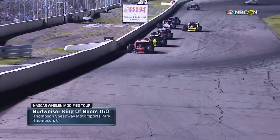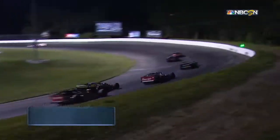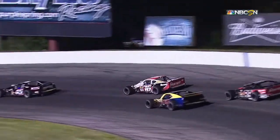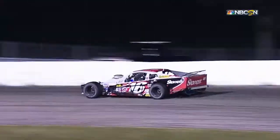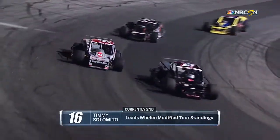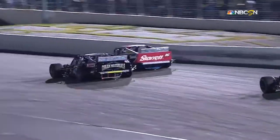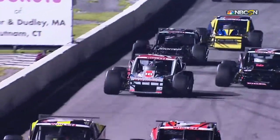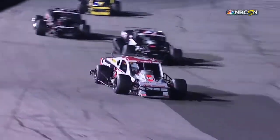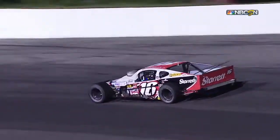Back here at Thompson Speedway Motorsports Park, Thompson, Connecticut. It's the Budweiser King of Beers 150 for the NASCAR Whelen Modified Tour. That's Timmy Solomito right there, the points leader. Not leading here tonight, but certainly in contention. Has a shot at it. Yeah, Timmy's doing a good job all year keeping the car in one piece for the most part. He's gotten a couple wrecks, but he's going to keep his eye on the 3 car. He's going to run his own race, stay within striking distance. What do you got for us, Derek?